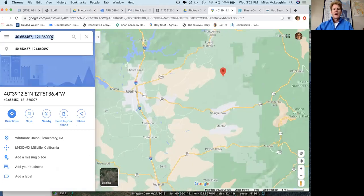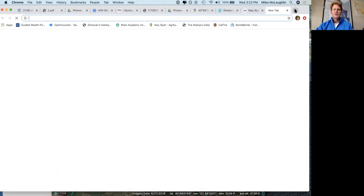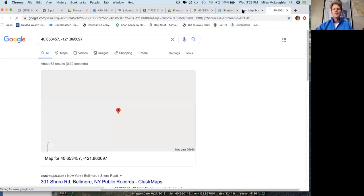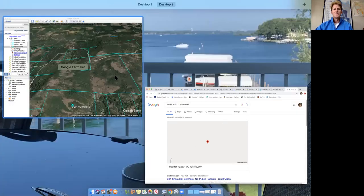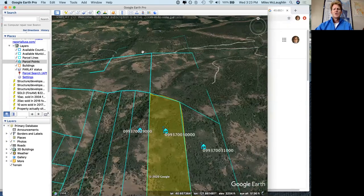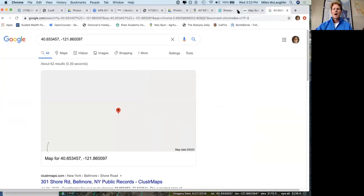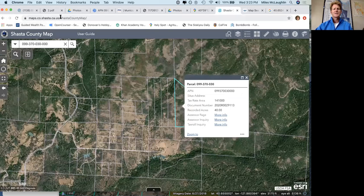Again, all I'm doing to find our property location is copying and pasting these GPS coordinates. Super easy. We post them in the listing details. It's going to pull up on here. The next thing I recommend people doing is looking at, we share this file. It's on Google Earth. So you have the option to use our Google Earth file, which you won't have these property lines or these points. That's a third-party app. But you can go on Shasta County's GIS, just Google Shasta County GIS, and you can look up, again, more GIS imagery.